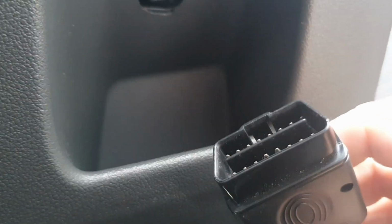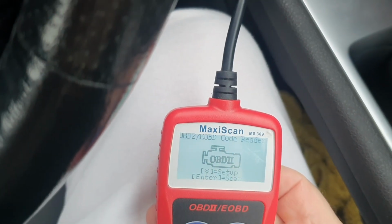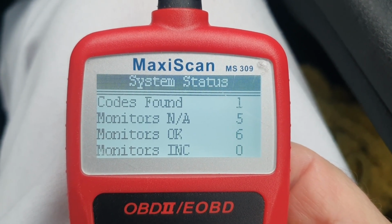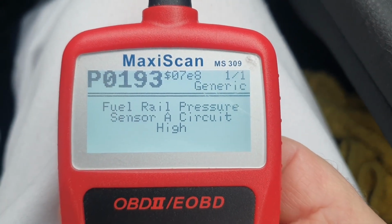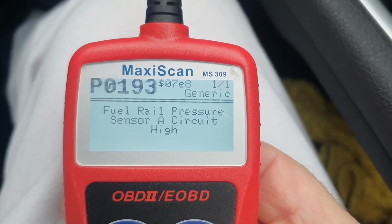Let's plug in the plug, which should only go in one way. Like so. And let's see what it says. So the ignition is on. Let's try this again, and let's try enter to scan. Codes found 1, monitors 5, monitors okay 6, so it's monitoring 6 things. Read codes. There we go, P0193. Fuel rail pressure sensor A circuit high, as suspected.